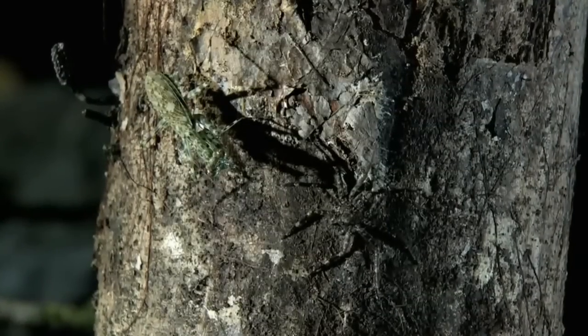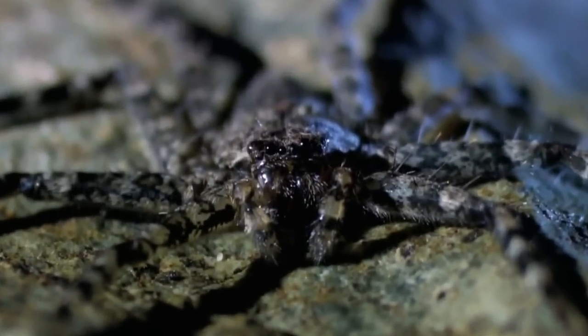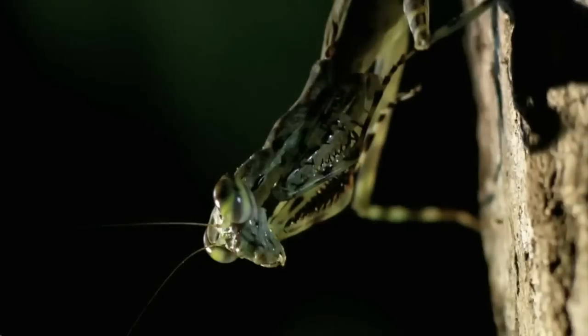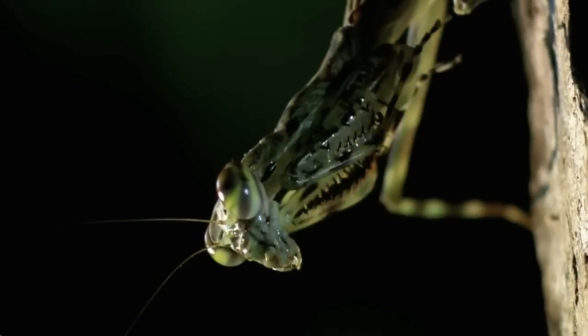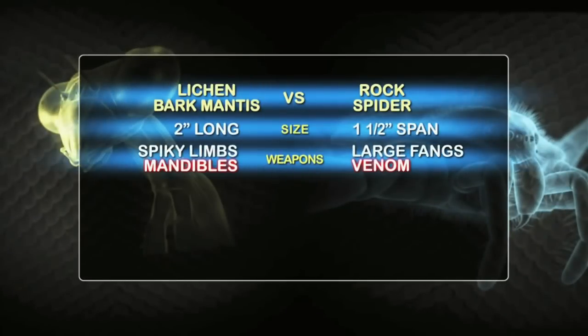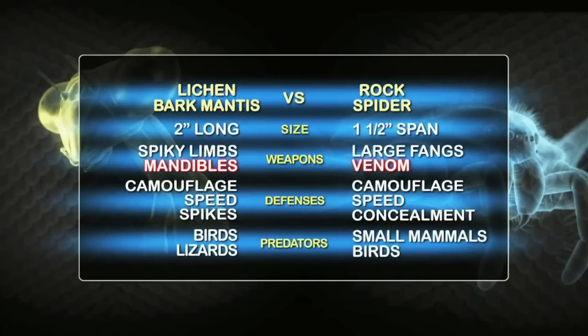Midnight in the forest. Two shapeshifters face off. A rock spider turned tree climber is on a quest to kill. Waiting for it, a lichen-barked mantis. The rock spider relies on large fangs and lethal venom. The lichen-barked mantis has spiked arms and razor-sharp mandibles. Which monster will survive to see the dawn?